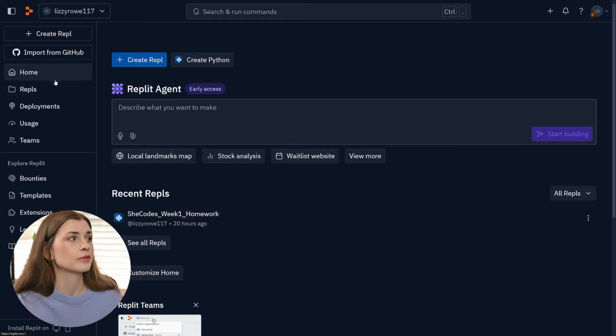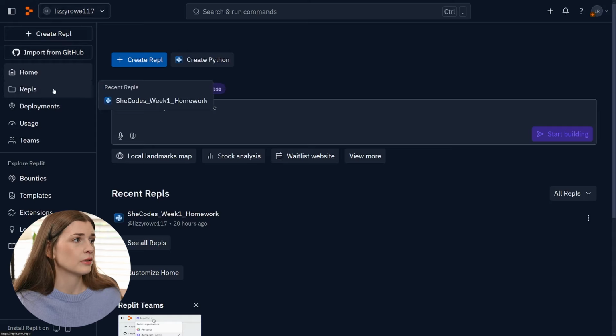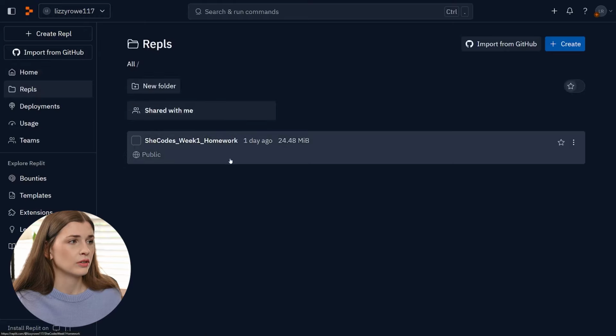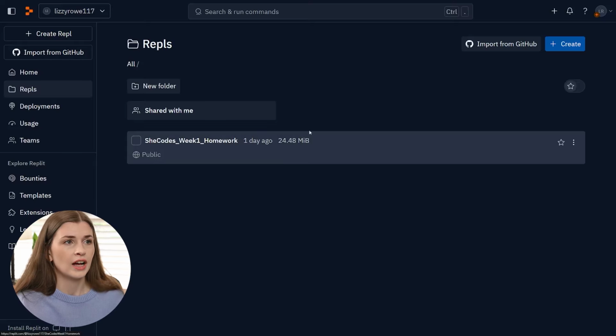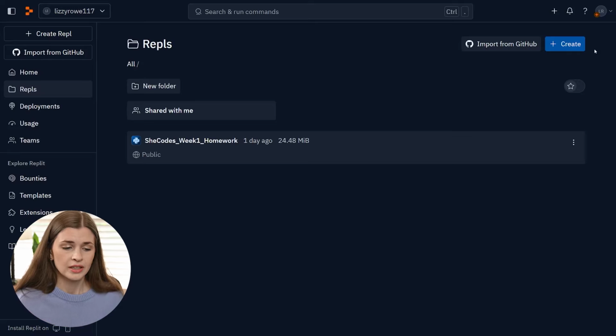And there's a couple things with Replit here. If we go here to REPLs, I think that's how you say it, if you're on the free plan, you can only have up to 3 little folders. I just named mine SheCodes Week 1 Homework. I actually had to upgrade by accident, because you can stay on the free plan, but you only get a certain amount of hours of code development before they cut you off and say, no, you can't code anymore. I accidentally left my browser open, went and did something else, went to the gym or something, and then it cut me off and said, oh, you've spent all your hours. I'm like, I didn't even code anything. I just accidentally had it open.